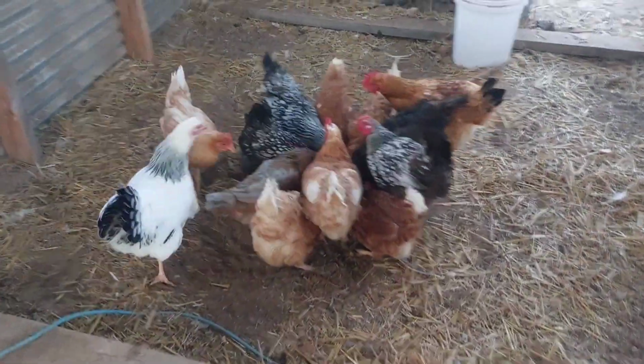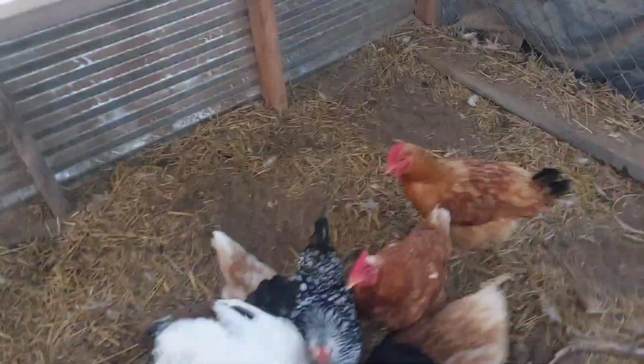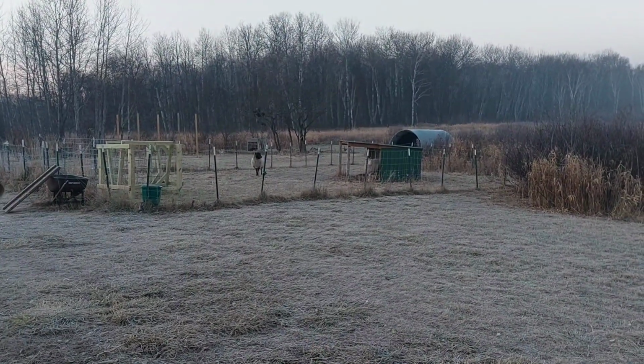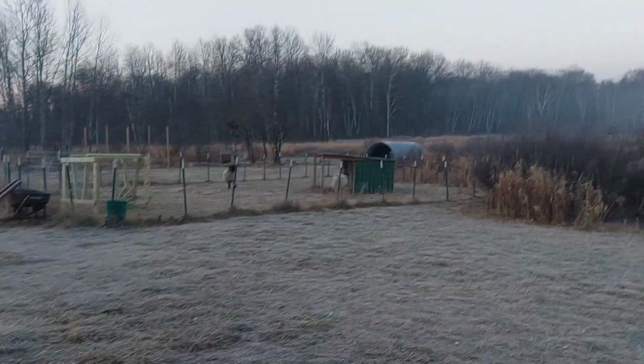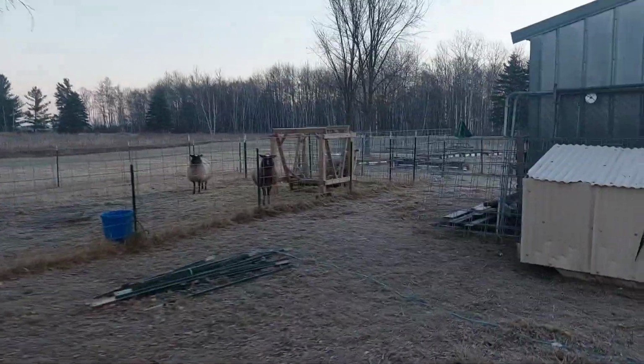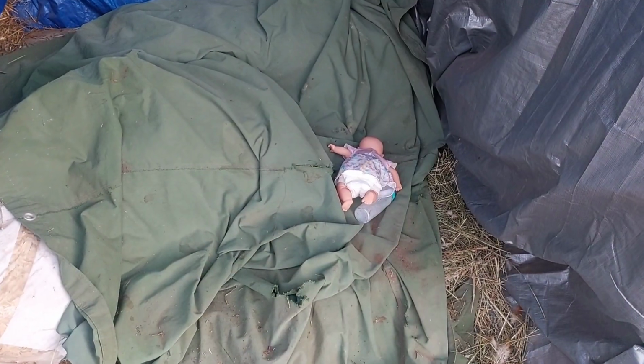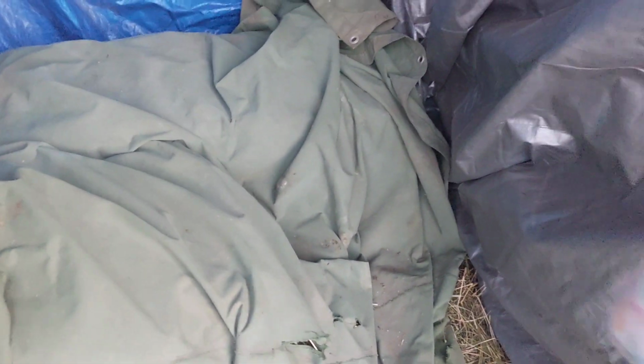All right, girls, I'll have to go get you some water. Hi, sheepers. Do you guys want some hay? You guys want some hay? I'll get you some, don't worry. I'll get you some right now. Oh, it looks like there was a little girl that left her baby over here. I'll have to bring her baby in for her.